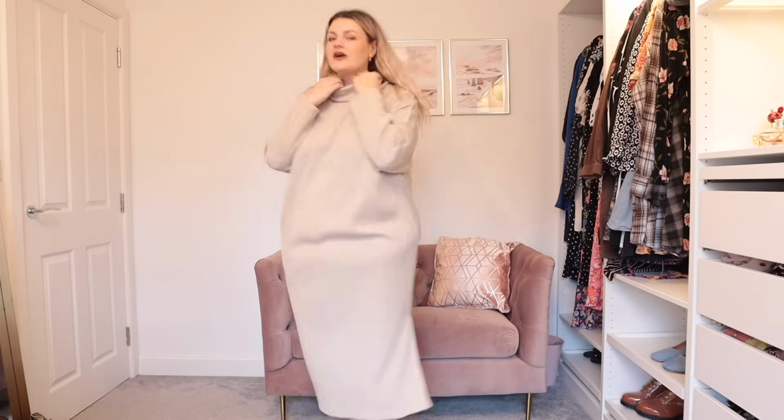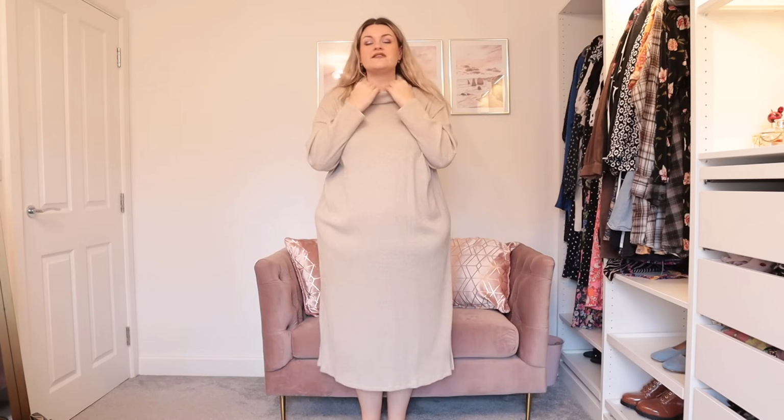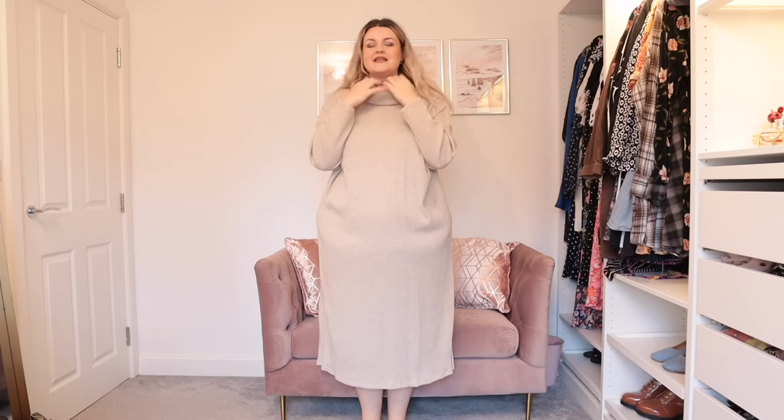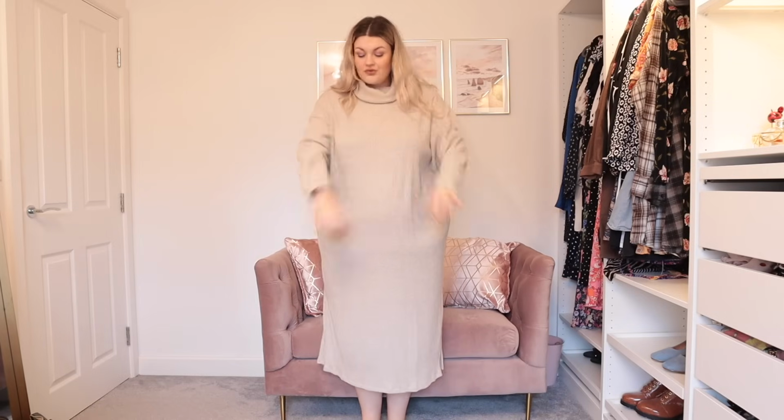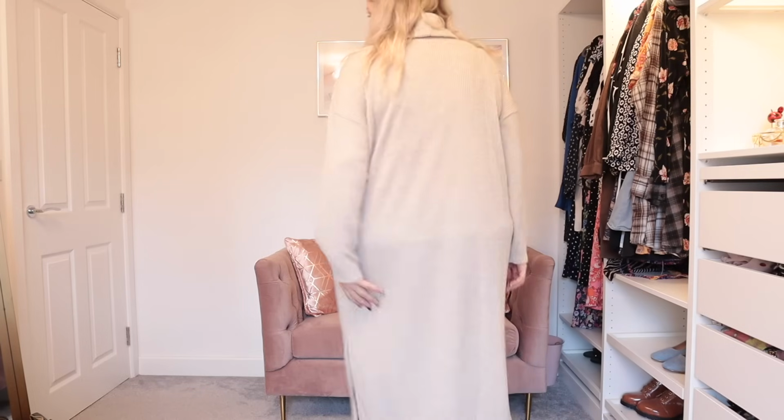And I like that we've got, again, the turtleneck on the neck. But it's not even touching my neck. It's a really wide neckline. I really, really do love this. And like I said, I cannot believe it's only £20.